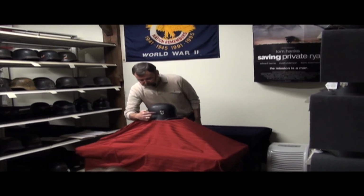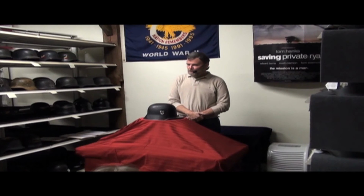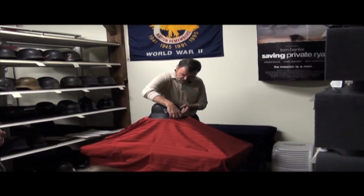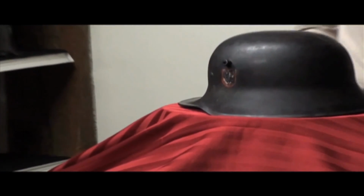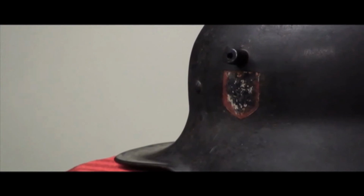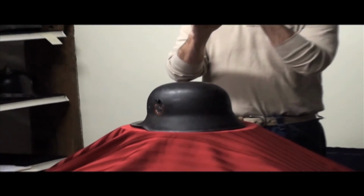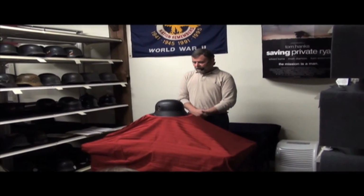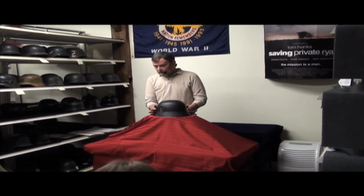You have the one that is the double lightning bolts for the SS, the only organization that used that. They certainly did that with a purpose in mind, to get your attention. And then you have on the other side, this is not the best example of it, but it will give you an idea. I'll show you other examples of what is called the state shield. The state shield or the party shield. And that essentially is a swastika in a white circle on a red field. And I have other examples that I can show you of that. But a highly collectible, highly desirable helmet.